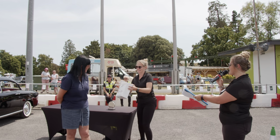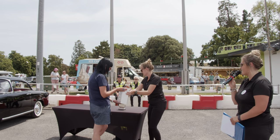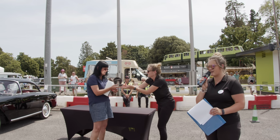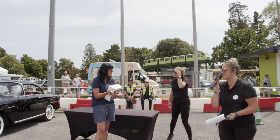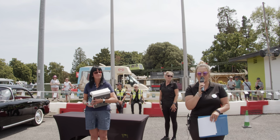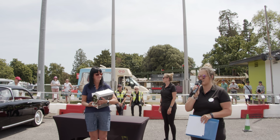So do get your Autoglim prize certificate and your trophy there as well. And I think we can agree it's stunning, and all three of the vehicles today are stunning, along with all the others that have come out. So thank you very much for bringing your vehicles out to Simply French this year. It's been a lovely, glorious, sunny day.